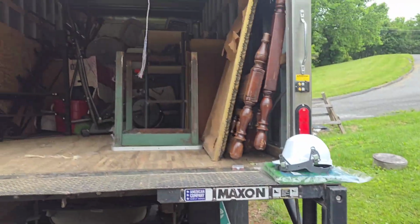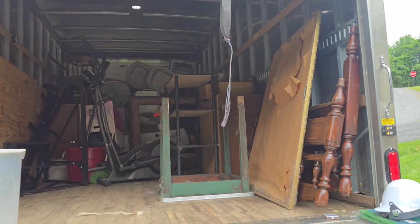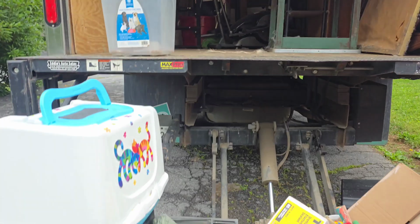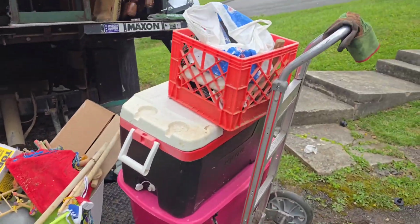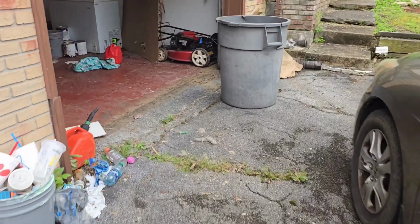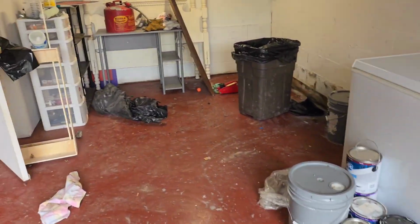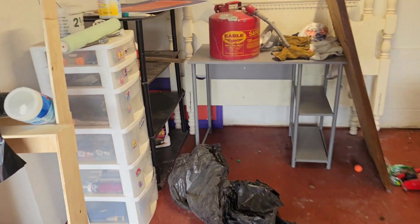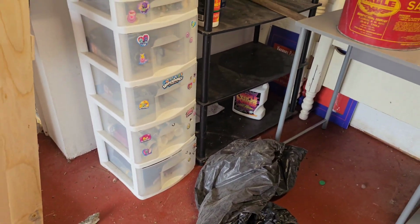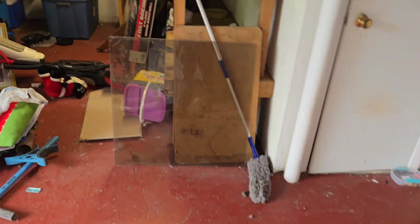Here's what we got in the box truck so far. We're about, say, 65% full, and we got these items on the lift gate. So we started working on the downstairs area. Upstairs is all cleaned up from all the bulk junk items, so we got to get rid of these little shelves, these little cabinets. Oh look, more glass, yay. And this loose trash in here.